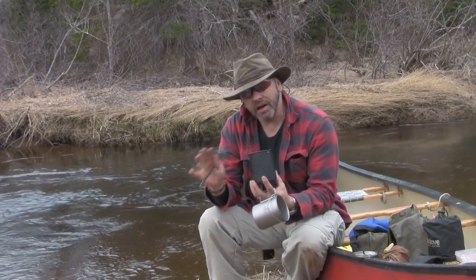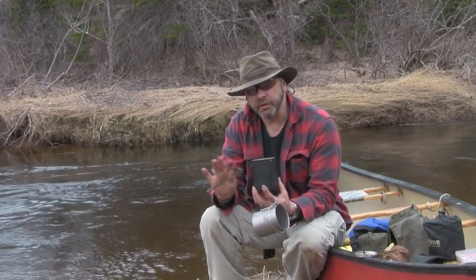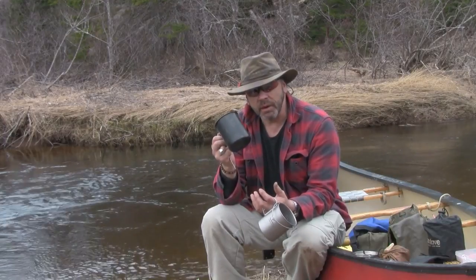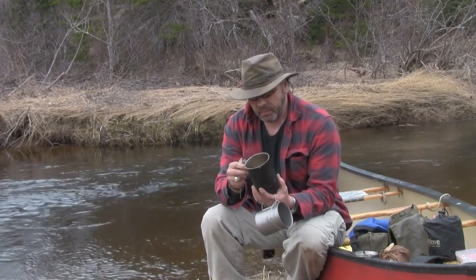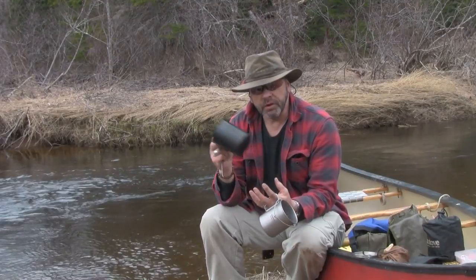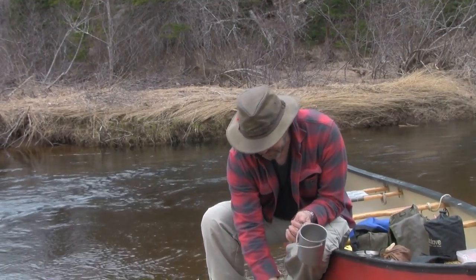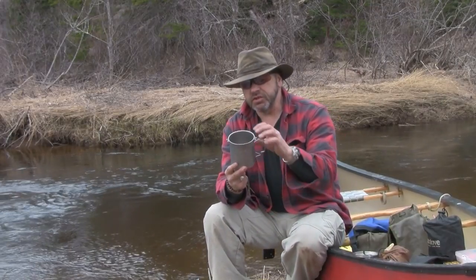And I have a hunting bag that has its own gear in it, and probably my cups will be going into that one. So they're not going to be done away with. But yeah, I just wanted to give this a try.